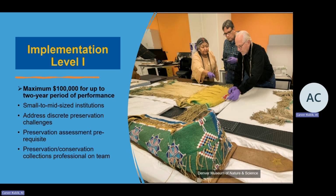Implementation Level 1 projects are intended for small to medium-sized institutions ready to implement smaller, discrete improvements to environmental conditions or other sustainable measures previously identified through a general preservation or collections assessment. These awards are up to $100,000 for a period of performance of up to 2 years. A multidisciplinary team is not required. However, projects must have a preservation or conservation professional who works with professionals on the project team.